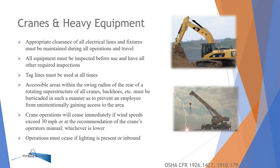Accessible areas within the swing radius of the rear of a rotating superstructure of all cranes or backhoes must be barricaded in such a manner as to prevent an employee from unintentionally gaining access to the area. Crane operations will cease immediately if wind speeds exceed 30 miles per hour or at the recommendation of the crane's operator's manual. Operations must cease immediately if lightning is present or inbound.